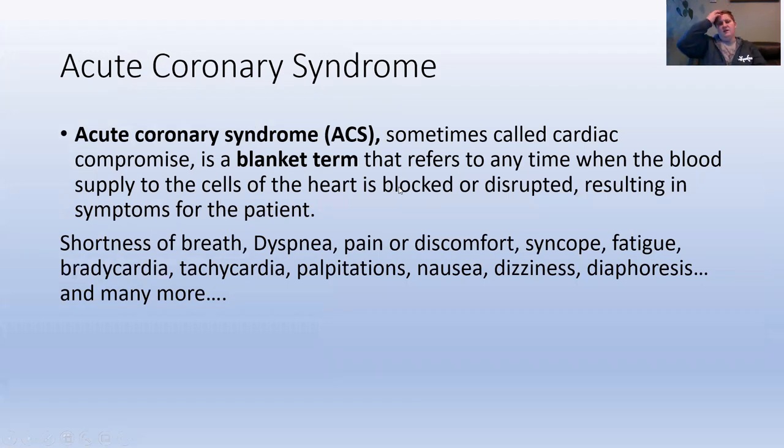You guys need to know acute coronary syndrome. It is a blanket term. It does not mean heart attack. It does not mean angina. It means all of it. So it's included in there.